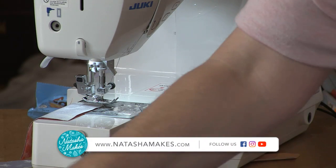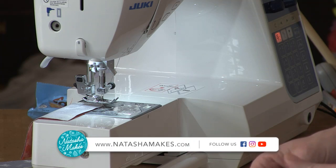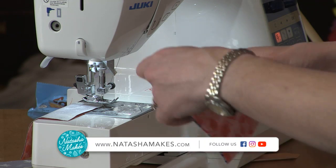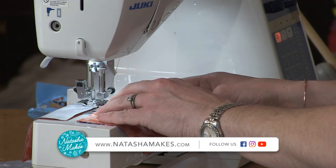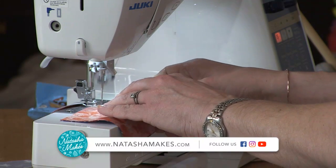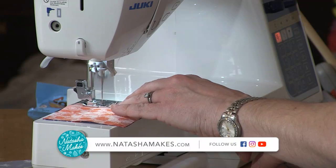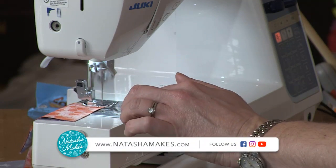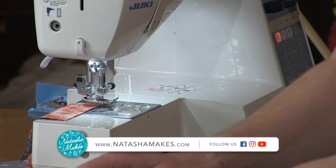Now let me get, and again, so this is chain piecing. This is what we call chain piecing. Super easy to do. Just means that one after the other, you're cutting them, you're piecing them, you're sewing them, and it just means you're not stop-starting the whole time.